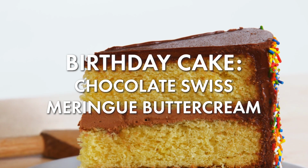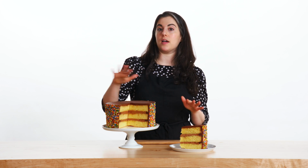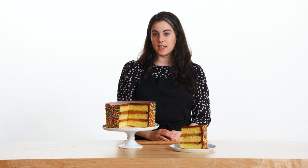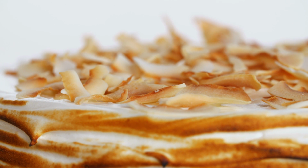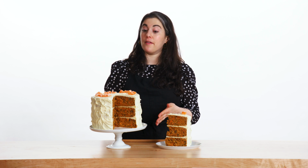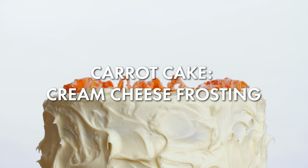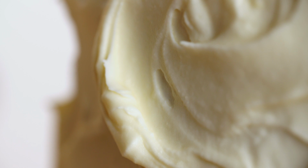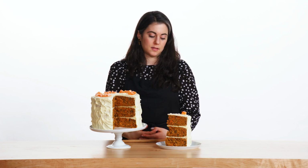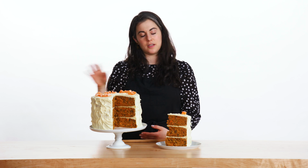The frostings we're using on our layer cakes fall into the first 2 categories, and here's what they are. Our birthday cake is coated in chocolate Swiss meringue buttercream. I love Swiss meringue buttercream because it's really stable and it smooths across the cake so nicely. It's really fun to work with, and it tastes good. For our coconut cake, instead of using a buttercream, we're using just Italian meringue. Similar method of putting it together, but without butter added, and we're also able to torch it for a really cool finish. Our carrot cake is covered in very classic cream cheese frosting, which is really made in the style of an American buttercream. I love it, not only because it's easy to make, but because it has such tangy creaminess. And if you're gonna make carrot cake and not cream cheese frosting, then don't even bother, because they have to go together.